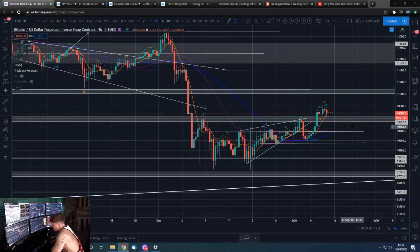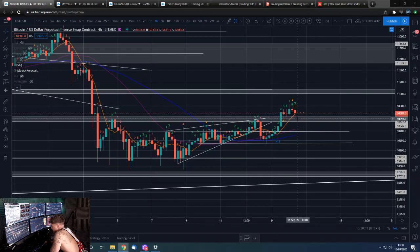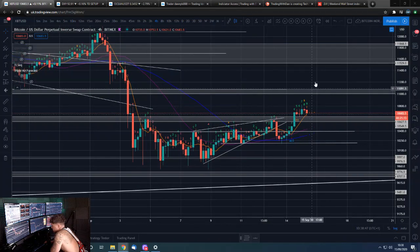So yeah, Bitcoin on the 4 hour, as you can see, we've got this 4 hour 9 that we're currently selling off a bit from. At the moment, it's only a back test of this box, this old resistance, new support box we've got. So if we can trade sideways to down here and hold this level, then I think we'll be looking pretty good for continuation, well within this range, if not to the top of the range. So yeah, that is looking good.